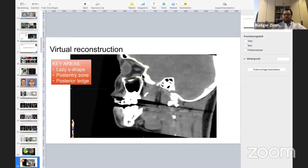The S shape like this, I'm exaggerating a little bit, but this S shape is very important. And again, the posterior shelf or posterior ledge, which is part of the maxillary bone. So it's not orbital bone, it's maxillary bone, of the pterygoid maxillary bone. And on top of this posterior shelf, your implant should lie later on.